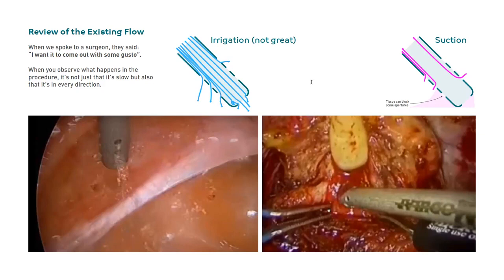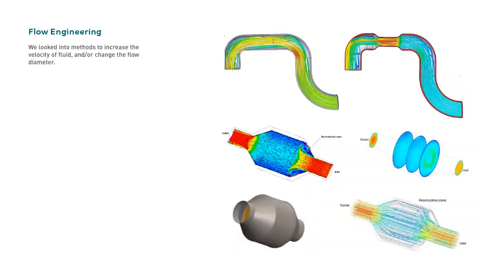But those apertures are really important because it also has a suction function, and they get blocked by the tissue whilst you're pulling the fluid out. So this was where we wanted to focus. Suction was fine, but yeah, irrigation not as fine. That's where we focused our effort.